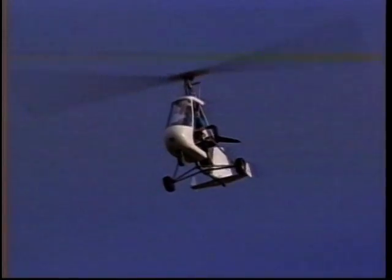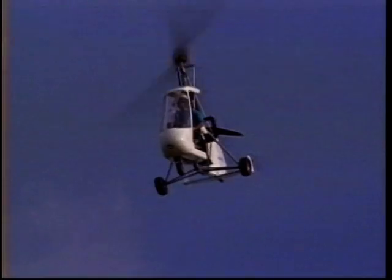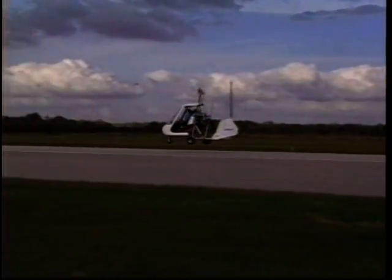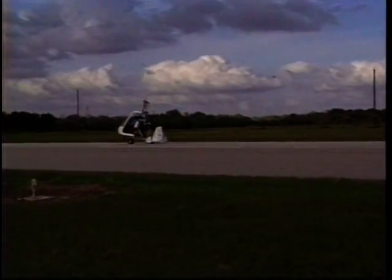Look at him. He's waving like it's nothing to it. Floating down like a feather. The prop is stopped. All you hear is the rotor blades. And he brings it in. He does a nice gentle flare. And watch this. Wow, what a great job.